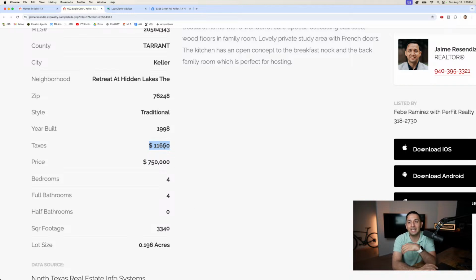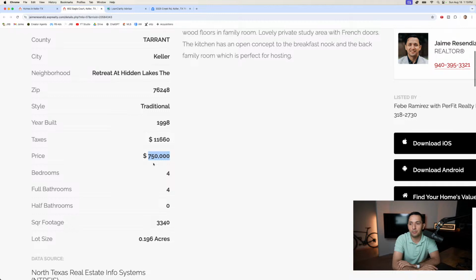But at the end of the day, don't get married to this, because this is not going to be the one that you receive. I can guarantee you that. Given that you're going to have different exemptions, most likely, and then also you're going to be receiving a different assessed value, which we'll talk about when we're covering property taxes. So take mental note of this. Take this $12,000 mental note.